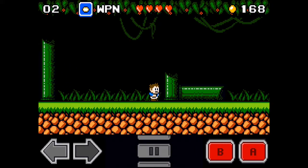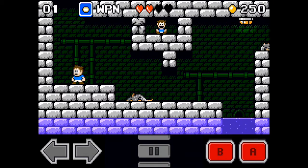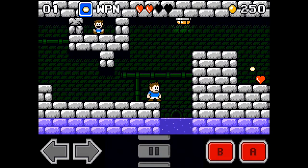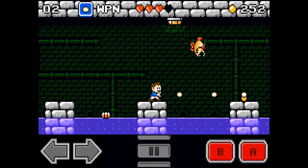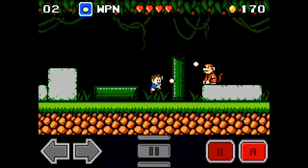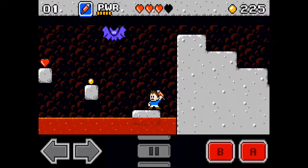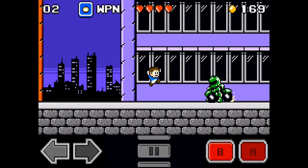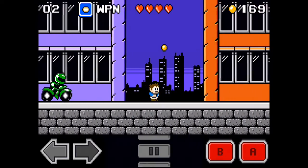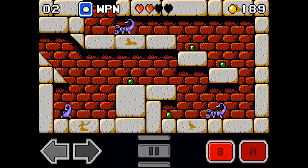There are a huge variety of enemies in this game to shoot and leap over, from snakes, rats, fish that look like piranhas, cute looking monkeys, flying bats, guys on motorbikes, and even scorpions, to name but a few.